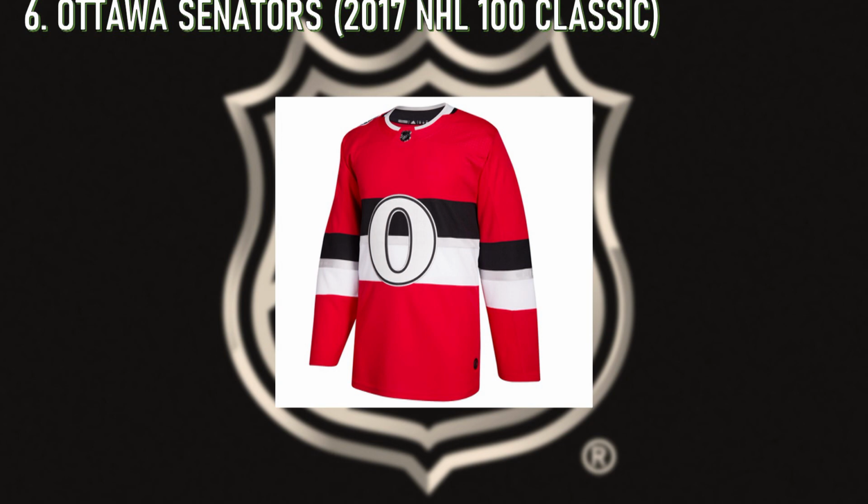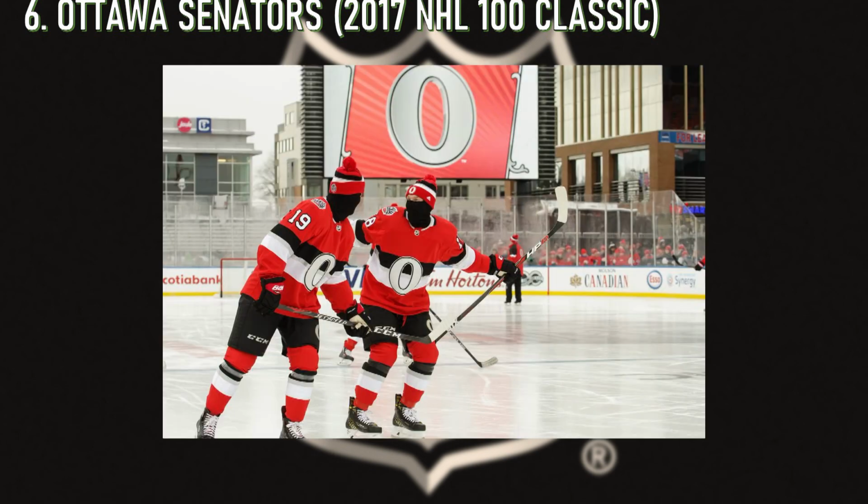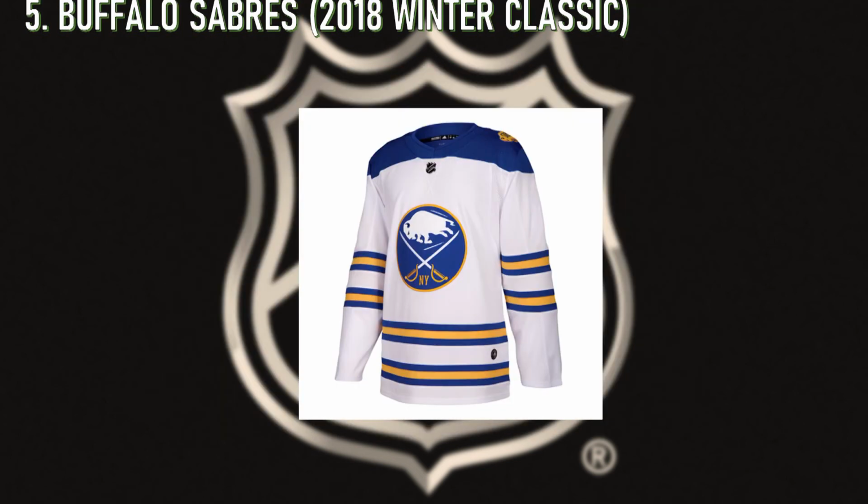Unreal jersey, great jersey, and there it is on the players, on Brassard, and I'm not sure who number 18 was, but yeah, awesome. NHL 100 celebrating 100 years, and definitely had to have Senators during that. That's so good. Isn't that just such a nice jersey? Anyway, number 5. I have Buffalo.